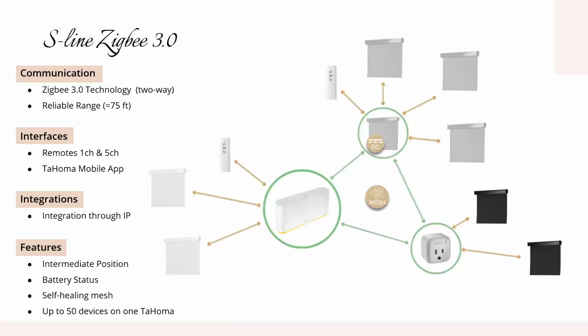The shade and remote communicate with a gateway over Zigbee mesh, which then connects to a third-party control system as a network-controlled device. You can add up to 60 devices in one system, including shade motors, remotes, and routing plugs. If a project requires more than 60 devices, multiple Taoma switches can be integrated seamlessly. The self-healing mesh of the Zigbee solution ensures continuous operation, even if one node fails, as the mesh recalculates to find another communication path until repairs can be made.